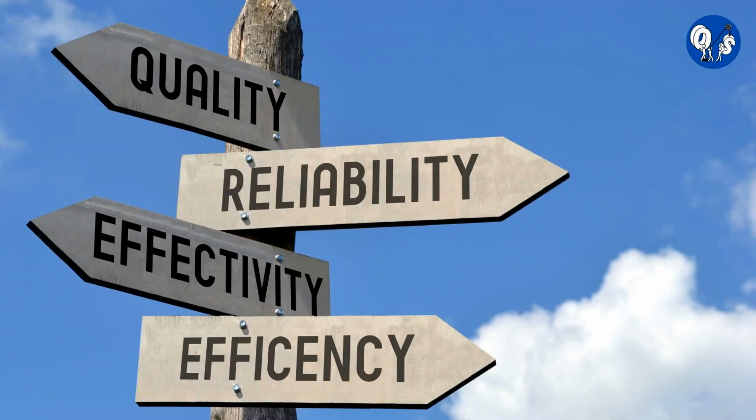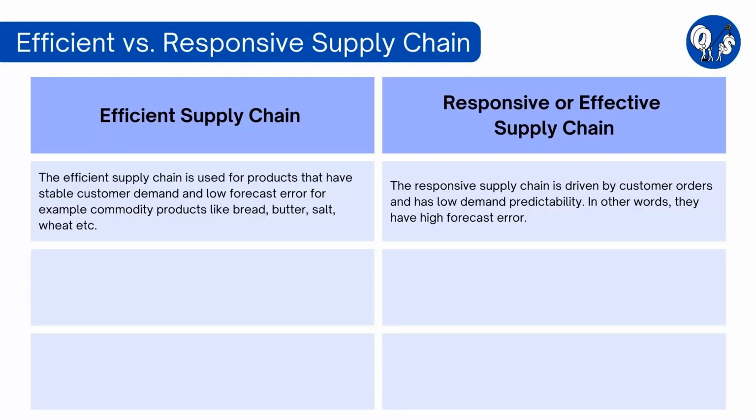Now we are going to discuss attributes of efficiency and responsiveness and see what is the difference between the two and compare them in a tabular manner. The efficient supply chain is used for products that have stable customer demand and low forecast error. For example, commodity products like bread, butter, salt, wheat, etc. On the other hand, the responsive supply chain is driven by customer orders and has low demand predictability. In other words, they have high forecast errors.